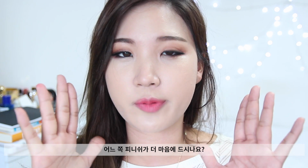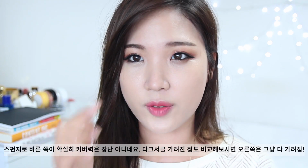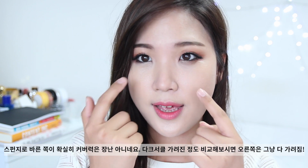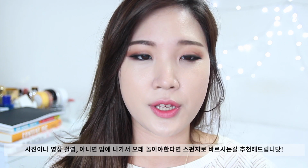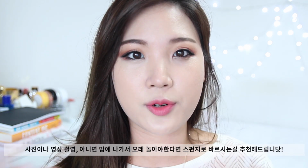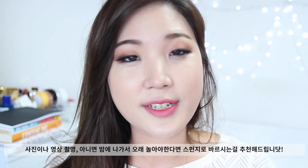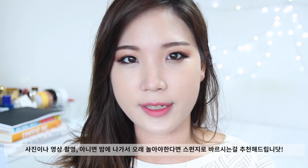I don't know which side you guys prefer. This side is way more pigmented. It's more opaque. If you compare my under eye circles, this side is insanely covered. If you are going for a photo shoot, or if you need more HD-appropriate, high coverage, or if you're going for a night out, like clubbing, I guess this side is more suitable for those kinds of occasions.